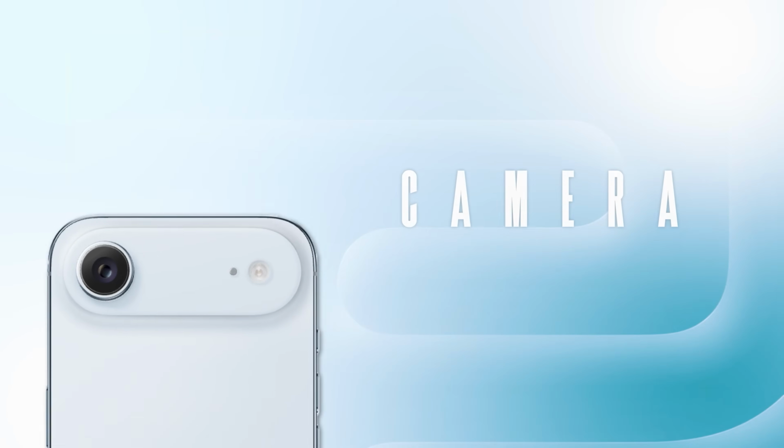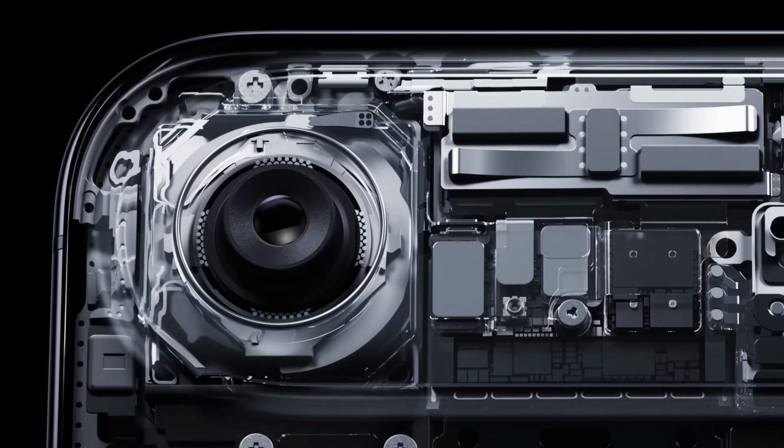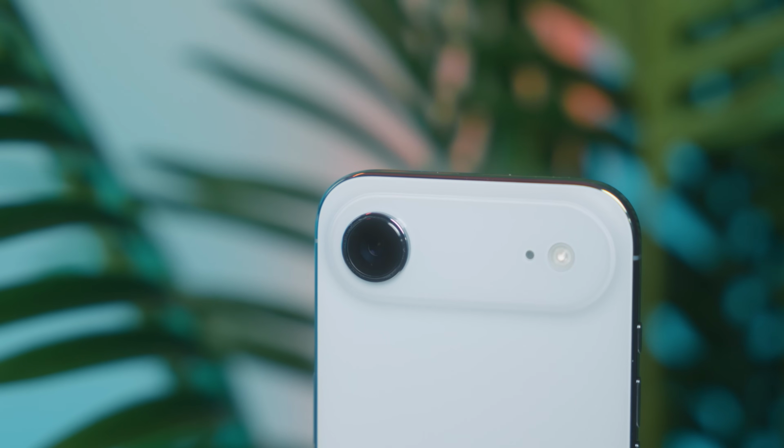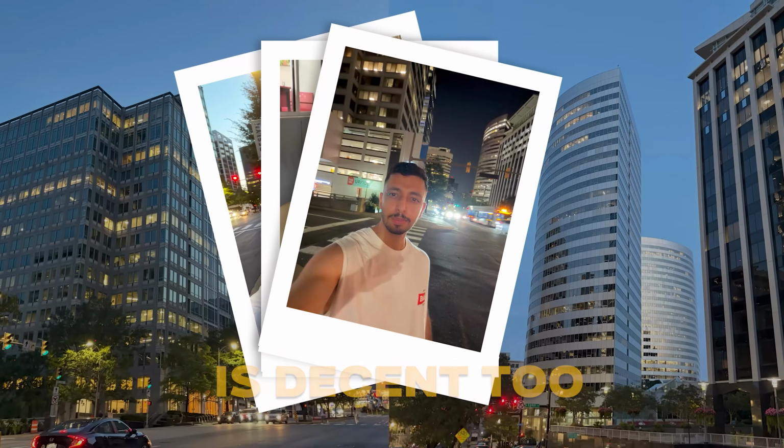Now, the fun part. Let's talk about cameras. The Air gets the main wide and ultra wide lenses. No telephoto zoom here. Daytime photos, excellent. Colors are balanced. Details are sharp. Low light is decent too. However, the Pro Max definitely does a better job.